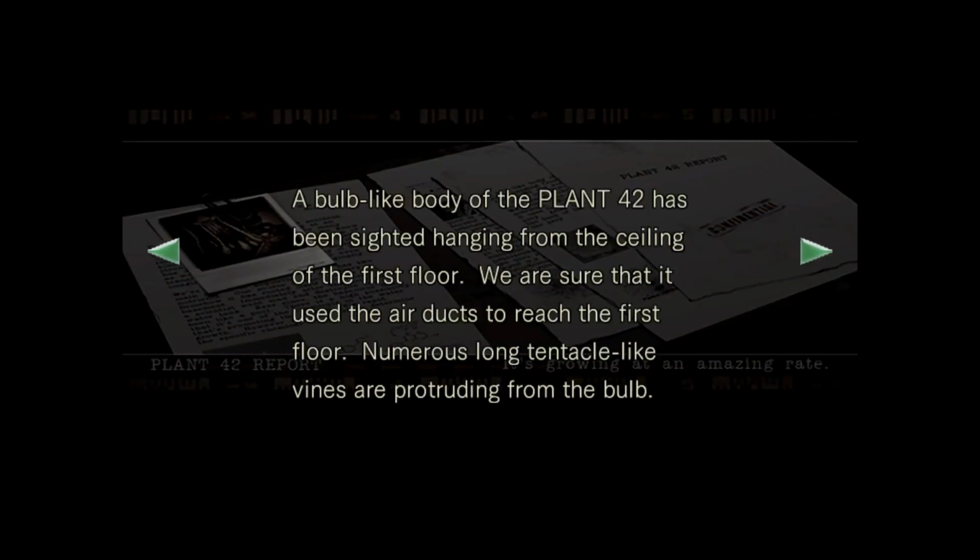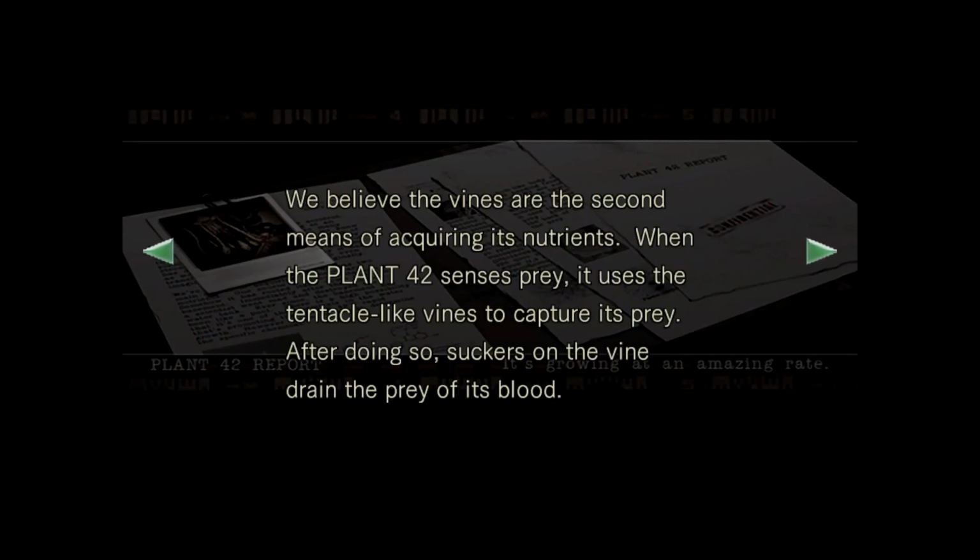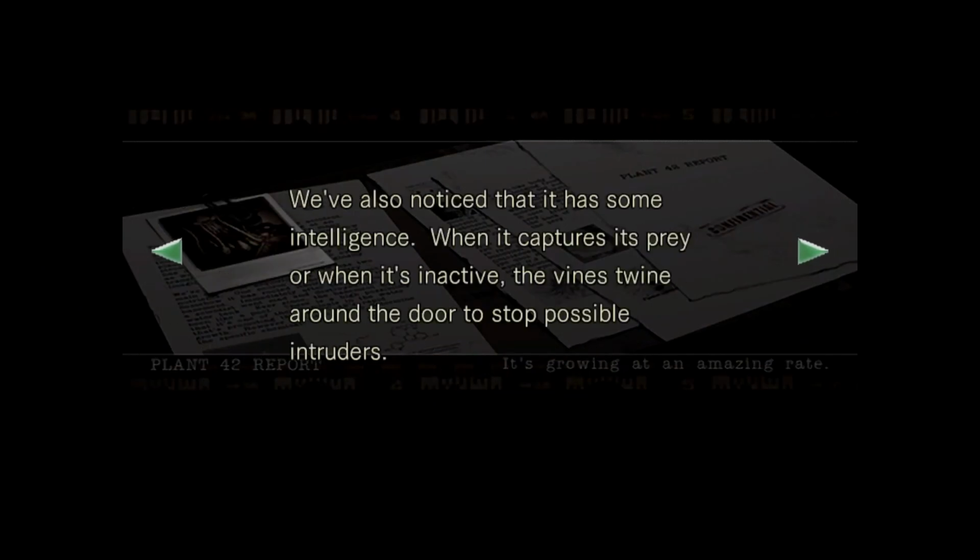A bulb-like body of plant 42 has been sighted hanging from the ceiling of the first floor. We are sure that it's used the air ducts to reach the first floor. Numerous long tentacle-like vines are protruding from the bulb. We believe the vines are the second means of acquiring its nutrients. When plant 42 scents its prey, it uses the tentacle-like vines to capture its prey. After doing so, suckers on the vine drain the prey of its blood. Ugh. We also know that it has some intelligence.